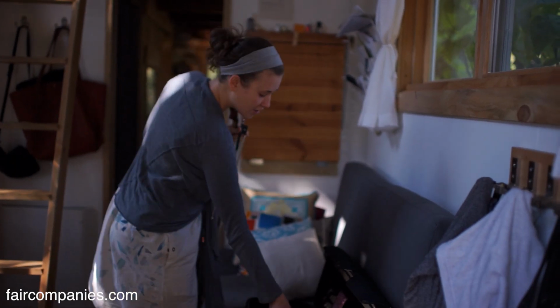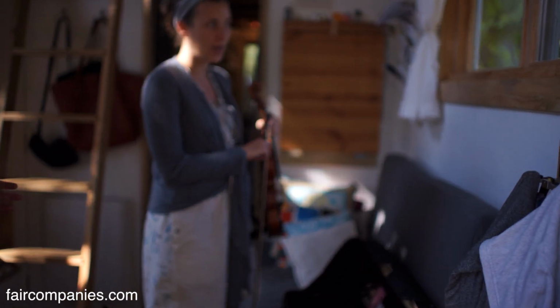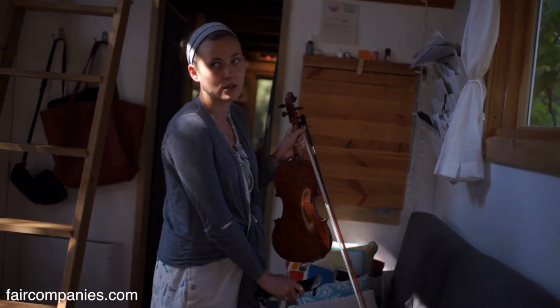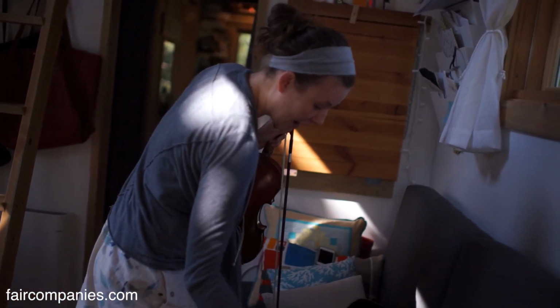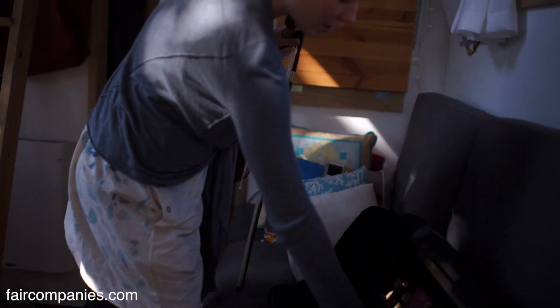I mean, I used to have my cello, my piano. It was so important to me, and that's something that one day, I don't know how, but bringing music back will be critical. I would love to see someone who plays piano in a tiny house.